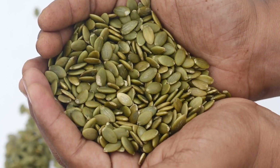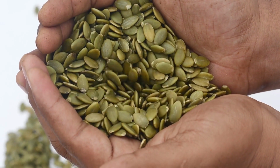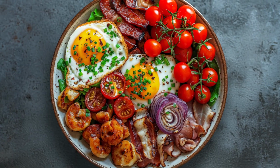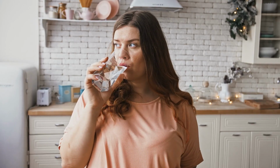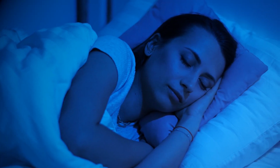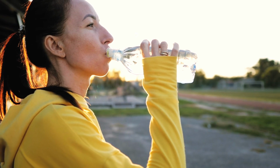Lifestyle tips for prevention. To prevent new age spots from forming, here are three essential tips. Eat more zinc-rich foods like pumpkin seeds, lentils, seafood, and eggs. Always wear sunscreen, even during winter or on cloudy days. UV rays can still harm your skin. Get enough sleep and drink water. Your skin heals at night, and hydration improves elasticity.